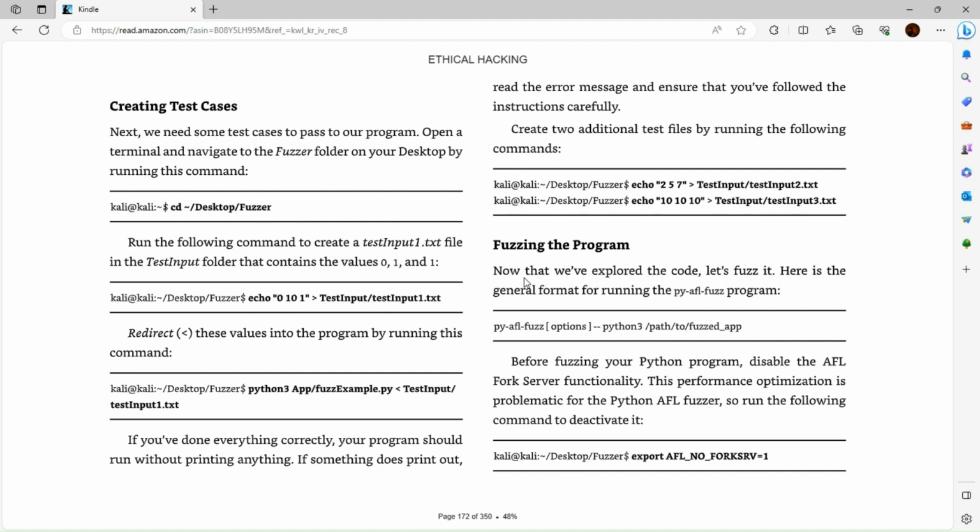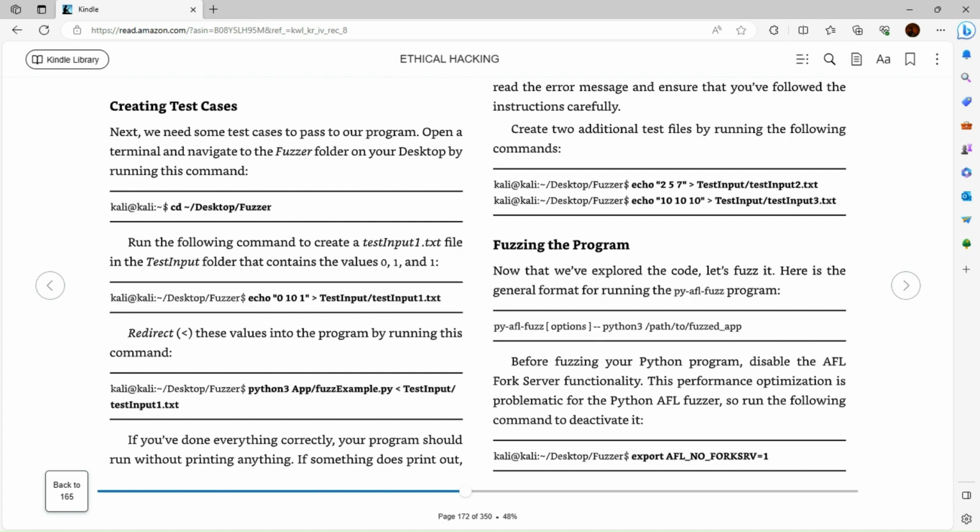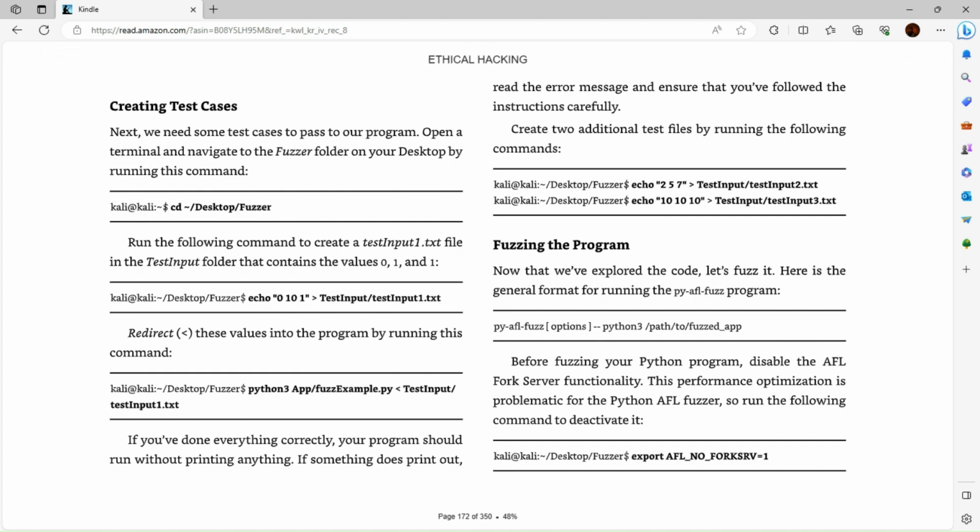So fuzzing the program. Now that we've explored the code, let's fuzz it. Here is the general formatting for running the PyAFL fuzz program. PyAFL fuzz, your option, Python 3 path to fuzz app. Before fuzzing your Python program, disable the AFL fork server functionality. This performance optimization is problematic for Python AFL fuzzers, so run the following commands to deactivate it. So what we're gonna do is now we're gonna go like this. Okay, so we're getting into stuff that we can actually use.